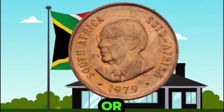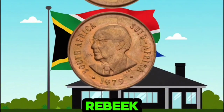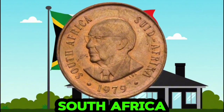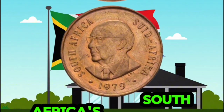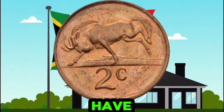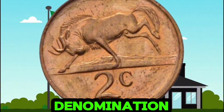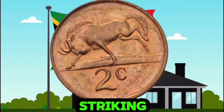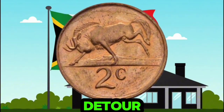On the obverse or front side, we have the iconic effigy of Jan van Riebeeck, a historical figure from the early Dutch colonial days in South Africa. This portrait, designed by Coert Steinberg, is a symbol of South Africa's colonial past. And on the reverse side, we have the emblem of the springbok, which is South Africa's national animal, and the denomination 2 cents clearly inscribed. Simple but striking, right?